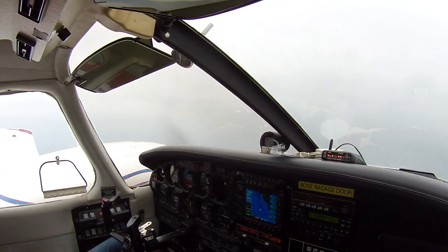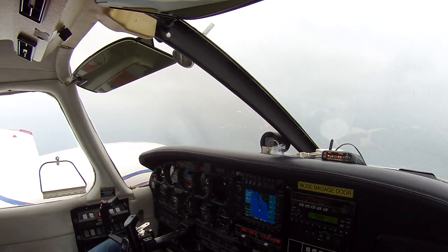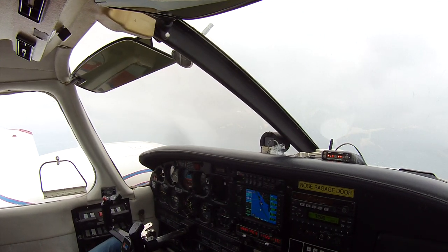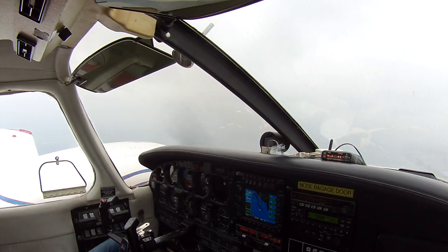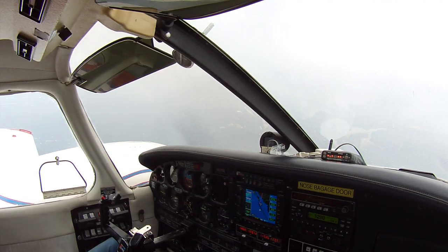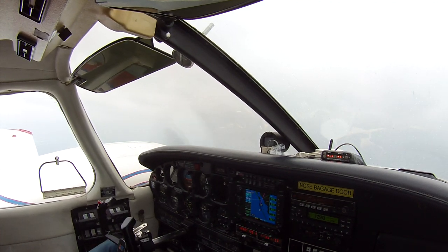Just like so. Slow down a little more. Slow down just a touch more. Trim as necessary. Slow down a little more. Hold your nose up there. You want to reach 80 knots? You're looking for the bottom of the white arc, which is as slow as the airplane can go.